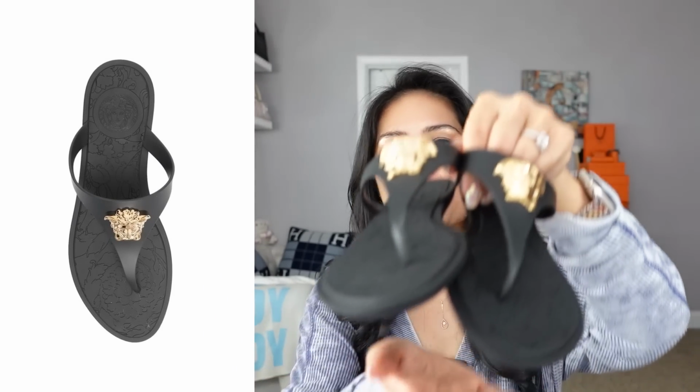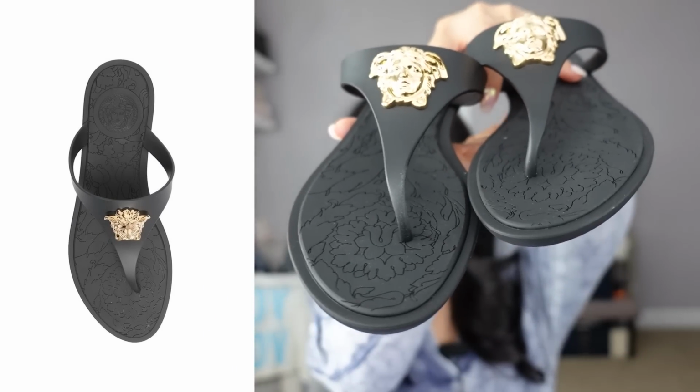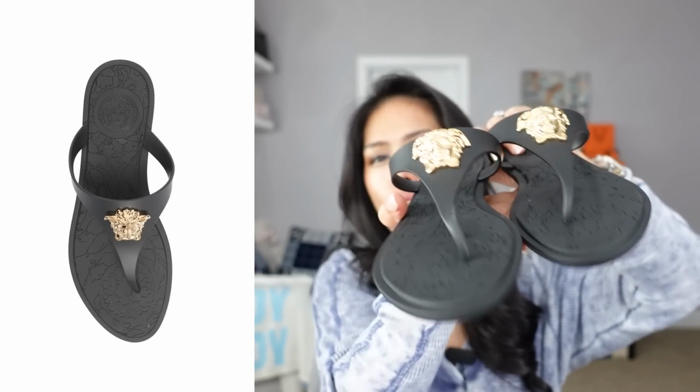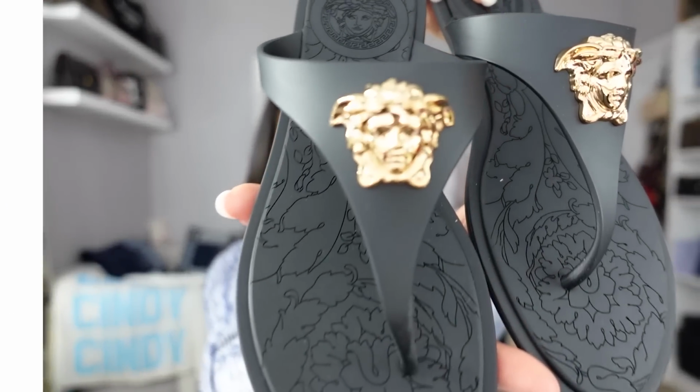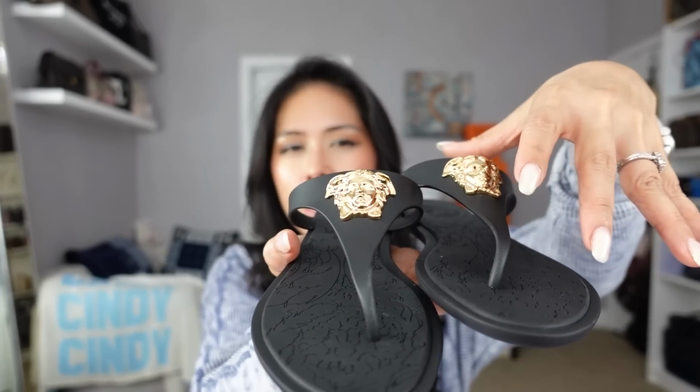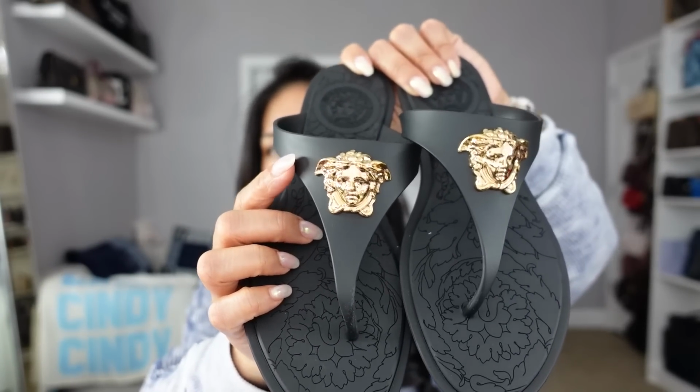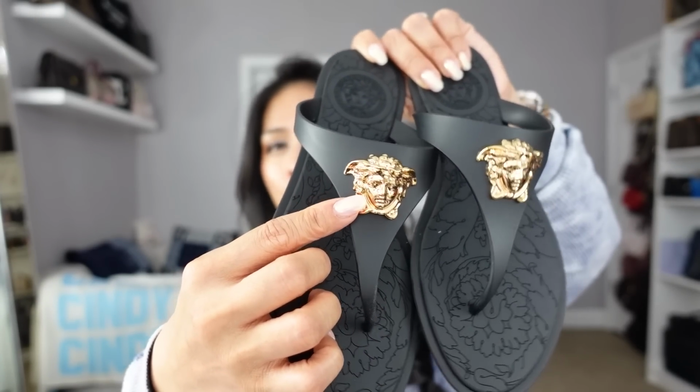I had to stick with the Versace theme and get some new Versace sandals. I plan to wear this all around. They do have a slide version of this that I did try on actually in store. So you have the same little Medusa head, but it was a wideband slide, and I already own that style in some other designers. So they did have a couple of versions of this with the same Medusa head. It also comes in a bunch of other colors. They have this one, I think, in a plain black. I know a lot of people like the slide version.